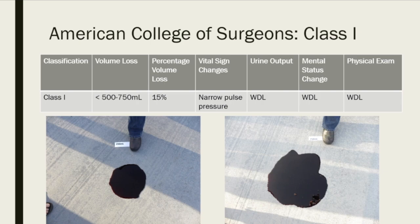And kind of the things that we're looking to see is that narrowing pulse pressure. Okay, that systolic minus that diastolic, and when it starts to creep.